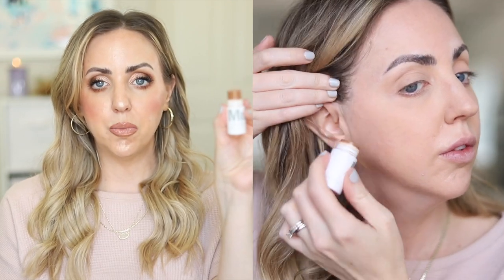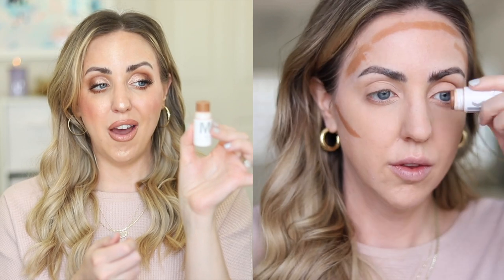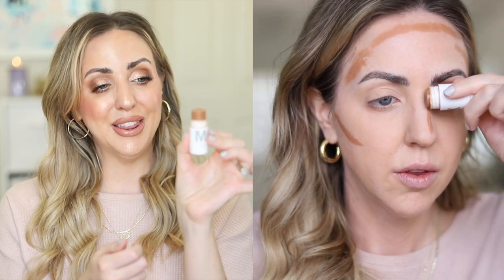I really feel like when you've got this small one, you don't need to purchase the full size, because even in this small one, you get so much product that it's crazy. It's gonna take you so long to get through. I've been using this for over 6 months and I still have this much to go through, so I feel like that's quite a good amount of product that you get in this.